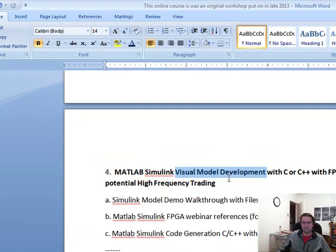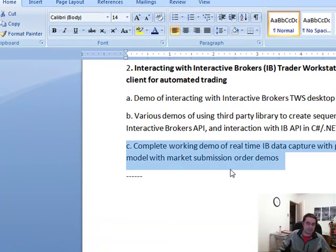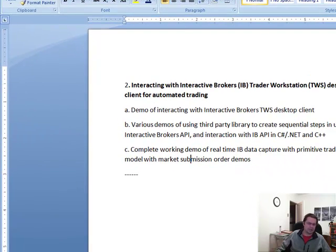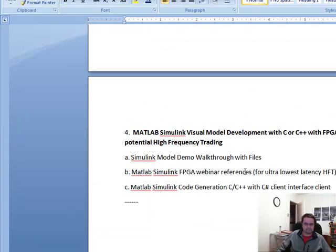So you can use a WYSIWYG tool, which is really Simulink, and visually build your model, your trading strategy, and then be able to code-generate it into C or C++, and then create an interface to connect that back into the same .NET application that I'm demoing here for data capture as well as market submission of your orders using Interactive Brokers. So that can be done. I'll show you how to do all that.